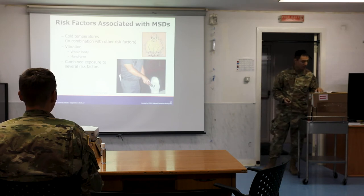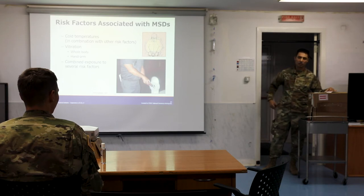The next one would be vibration of whole body or in hands and arms, which can cause numerous health effects. So people that work in freight, when they're driving in the trucks, they typically will have lower back problems because they're sitting in that truck and it's bouncing up and down, especially the older trucks, and you can feel the whole vibrations throughout the cab.